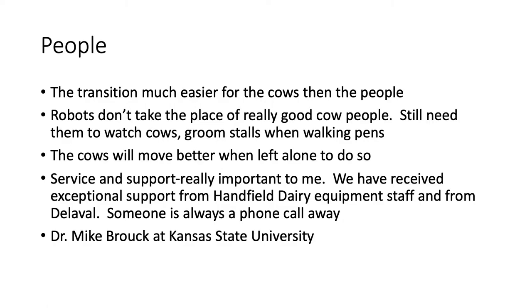And we also, you know, grooming stalls is of utmost importance as far as milk quality goes. So we basically manage the free stall as a tie stall barn. When you're walking the pens to fetch cows, you groom the stalls at the same time. Anything that's wet or dirty comes off the back. Fresh sawdust comes to the back of the stall. These cows will move better when left alone to do so, but if the farm staff wants to stand there and send one cow at a time to the robots, that's what they'll let you do.